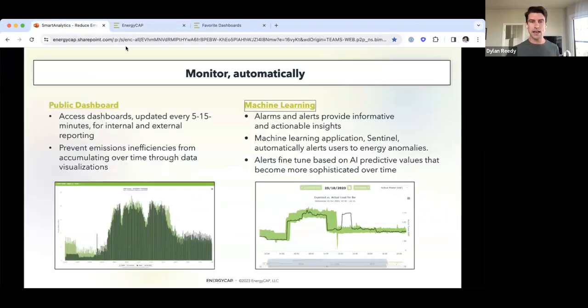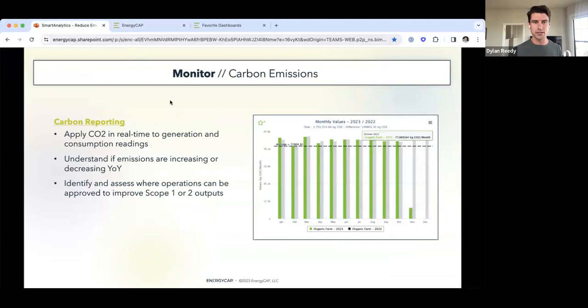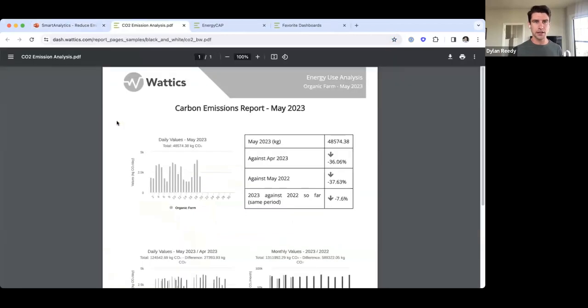Now, we can take any data set in the platform and convert it to scope 1 or 2 emissions. And we can create PDF reports of those calculations here.